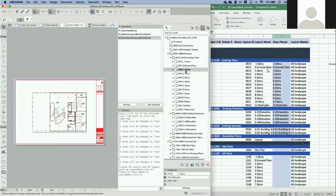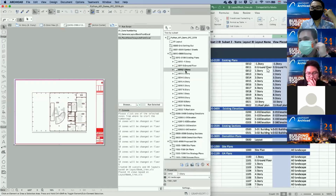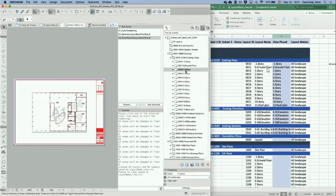in the foreground, you didn't see that it was happening, but you can see in the background it placed all the layouts. So I think it's a brilliant thing, because later on, if you update the Excel sheet, you can update your ArchiCAD layout, and again, you highly reduce the risk of errors. So I hope you like it. I think this one gives us a huge opportunity for automating our workflows.